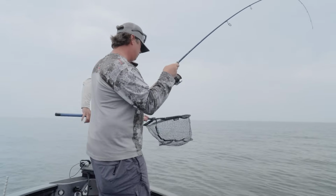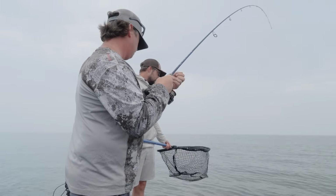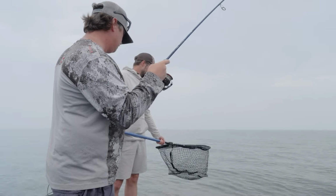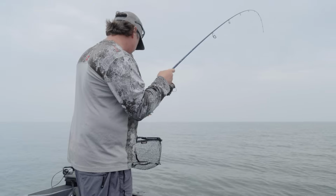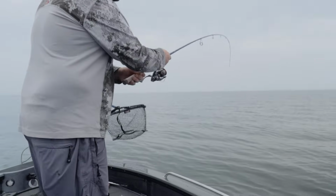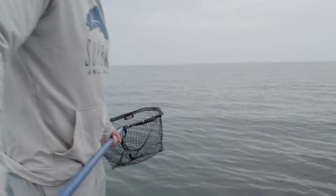How much fun is this, jigging these trout? I mean, it's fun to catch them trolling, but jigging, you've got to interact with them. It's a more fun fight. Light tackle. Very light tackle. That's my favorite part about this. It's just another solid fish. That may be our biggest today, but there are just so many in that 28, 29 inch range.